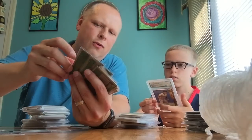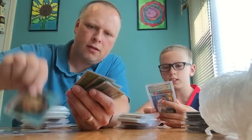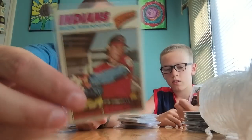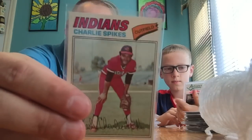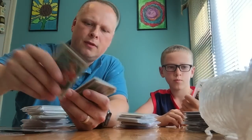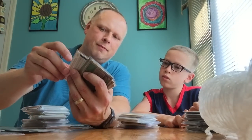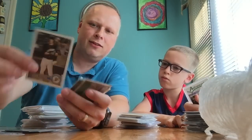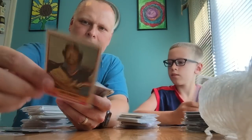Oh, look at this! Look at these old Indians. Wow. This is from the '79 set. I'm surprised this isn't serially numbered. '77? Oh, no kidding, huh? Wow, these old cards are awesome. Oh, look at this old Jason Kipnis. He looks like he's from the Akron Aeros. He looks like a little boy. Wow. Oh, that's going in my Kipnis collection. Oh, look at the afro.